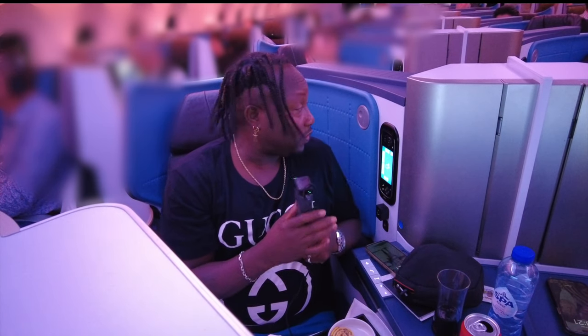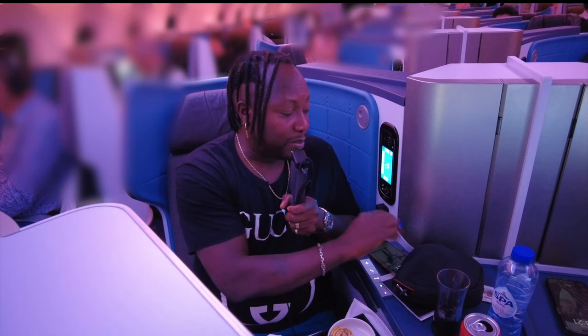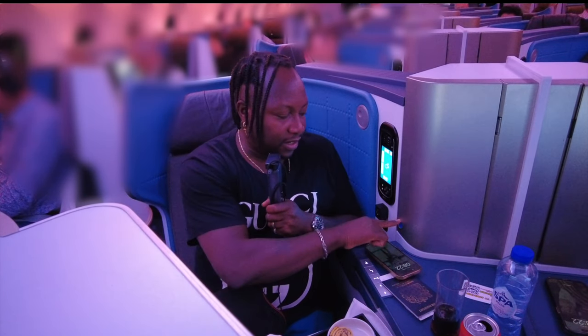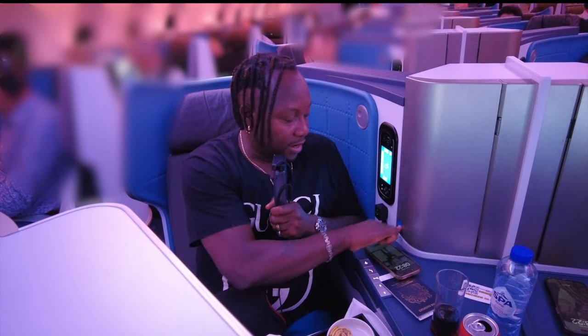Alright, so guys, I forgot to share with you how spacious this place is. So this is the Boeing 787-9. It's actually amazing. So there's a button here. Let me move my camera gadgets. Once you press this, this will open. Can you see that? Then inside there, there's slippers, a headset, and all the amenities from KLM.